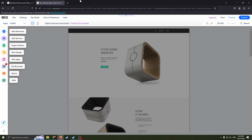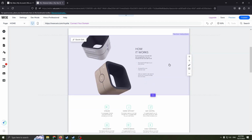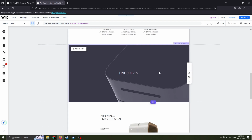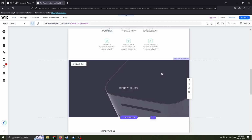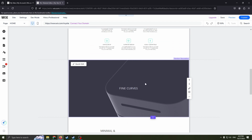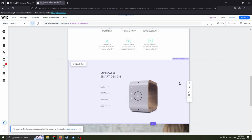Here we see how our site is divided into several parts. For example, header, welcome section, instruction section, features section, decorative, and footer, of course. You can edit almost everything here. For example, you don't like this decorative section, you don't really need this, so just right click and delete.